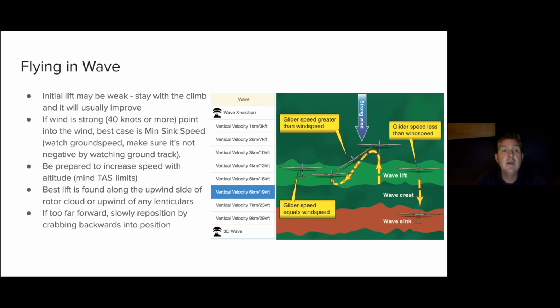Also, if the wind is really strong, 40 knots or more, something near min sink, we just want to point into the wind. In the best case, we would maintain min sink, so we're efficient. But it's very, very important in this case to watch the ground speed and make sure it's not negative by watching our ground track. So GPS speed can be very important.